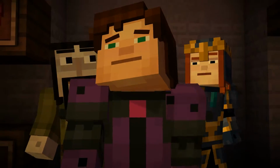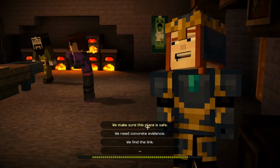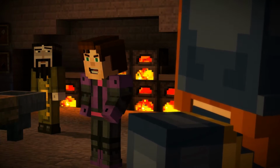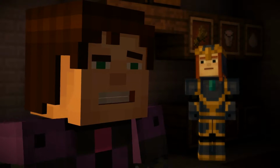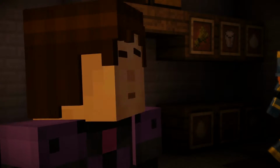The kitchen. So, what are we looking for exactly? Buttons like back in the dining room? There are too many loose ends flying around. A lot of evidence that doesn't add up. Yeah. We need to find some definitive, concrete evidence. Got it. I'm on the lookout.